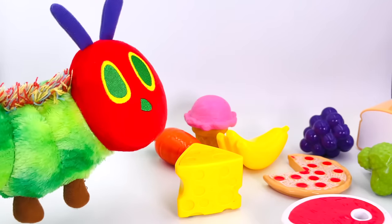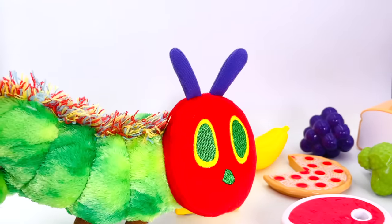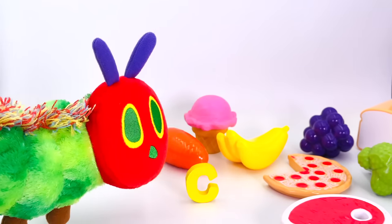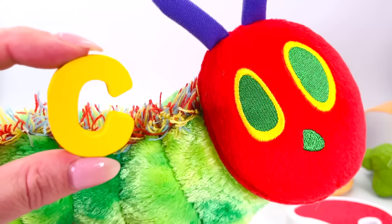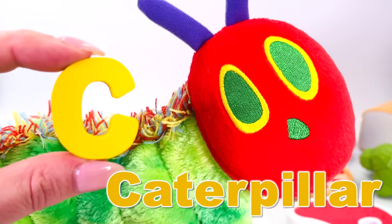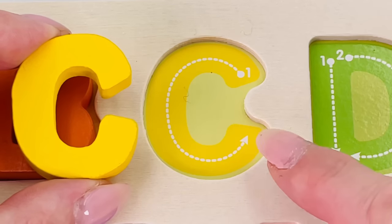It's a very hungry caterpillar, and there is lots of food to eat. Oh, look, he's eating the cheese. Oh, and he's left behind the letter C. C is for caterpillar. To write the letter C, we start here and go all the way around.